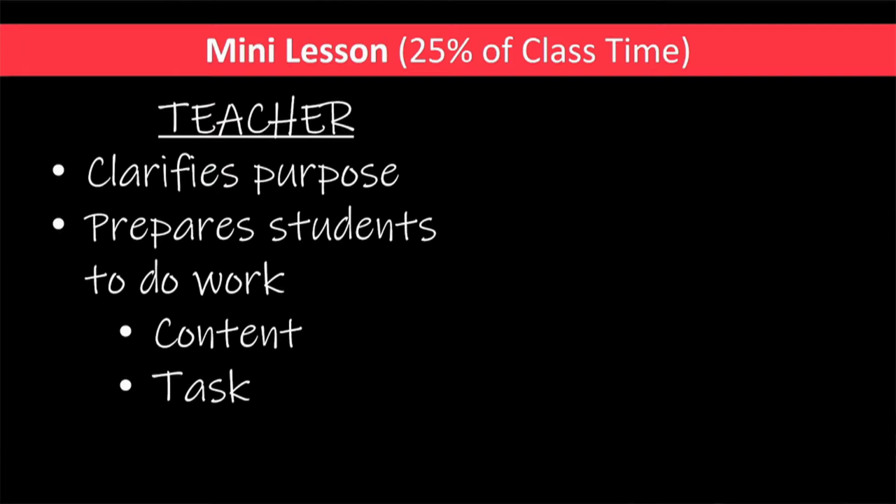The second important piece that has to occur during the mini lesson is that the teacher must prepare the students to engage in the learning that's coming up. And so the mini lesson might include some direct instruction from the teacher. It might include the teacher modeling the skill, or perhaps the modeling comes from another student who happens to be proficient with the skill. It might be a demonstration.